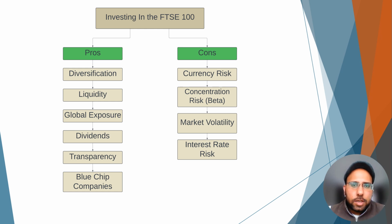Global exposure: a lot of these companies are multinational companies, so they do attract attention and investment from abroad. Dividends are a key factor of investing, especially for certain age groups. The older you get, you may want to be focusing on the income side of it, and the FTSE 100 has some great dividend payers within there. Transparency: look, the markets are very visible.